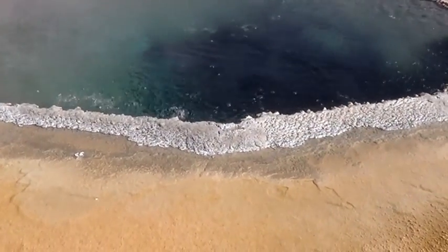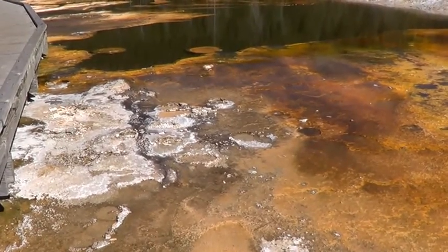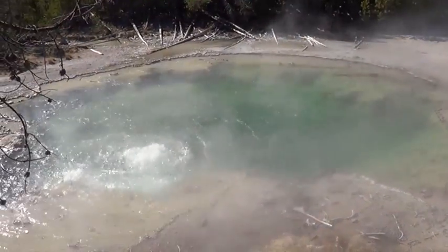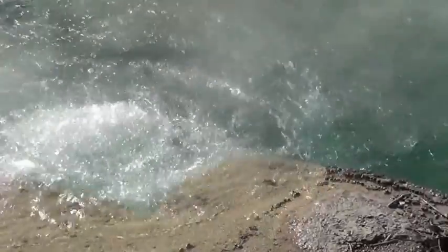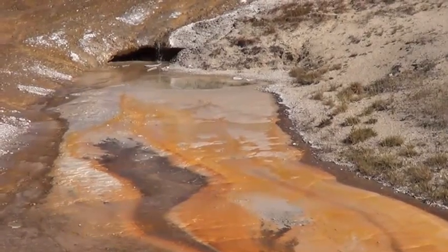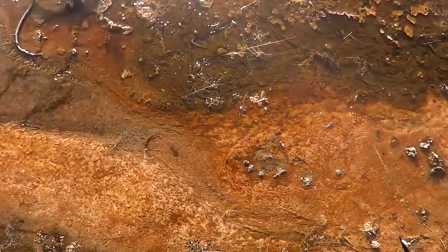Different types of organisms are different colours and prefer different temperatures. The very hottest water, often at the centre of a pool, is close to boiling point at around 90 degrees centigrade. Very few organisms can live here, so the water is clear and emerald blue. Slightly cooler water, at around 70 degrees, is ideal for orange and yellow organisms.